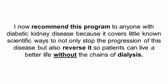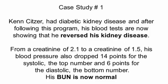I now recommend this program to anyone with diabetic kidney disease because it covers little-known scientific ways to not only stop the progression of this disease, but also reverse it, so patients can live a better life without the chains of dialysis. Case study number 1.